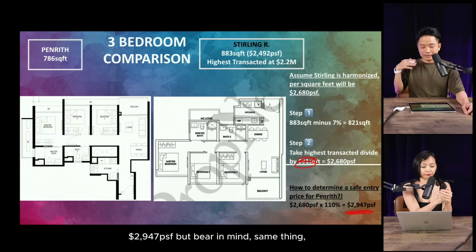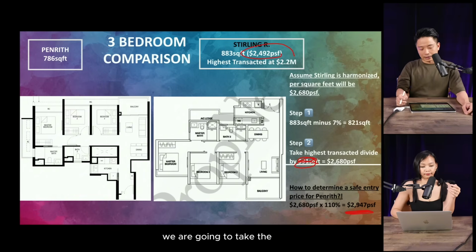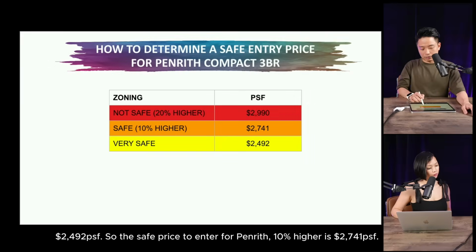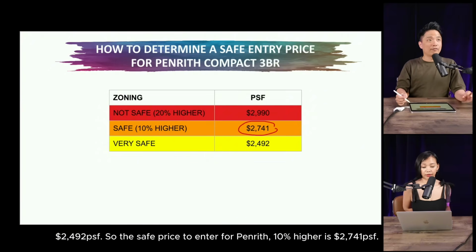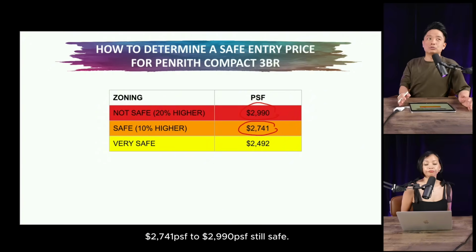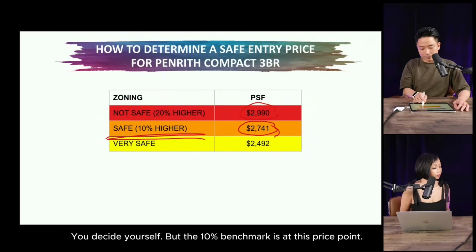But bear in mind, same thing, we are not going to take this as a comparison. We are going to take the 2,492. So the safe price to enter for Penrith, 10% higher, is 2,741. And 2,990 and above, I wouldn't suggest you enter between 2,741 to 2,990. Still safe, you decide yourself. But the 10% benchmark is at this price point.